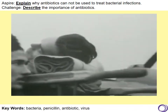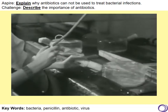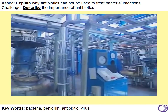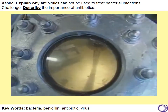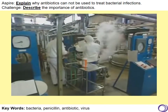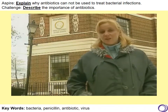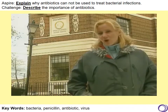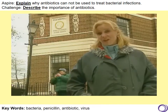Today, penicillin is still an important drug for treating infectious diseases. It's produced on a bigger scale than ever. At this company in Northumberland, they produce over 7 tons of it a day. But antibiotics aren't the answer to everything. For one thing, some bacteria become resistant, so scientists are always on the lookout for new antibiotics. And remember, not all diseases are caused by bacteria. As yet, we still haven't found a cure for the common cold.